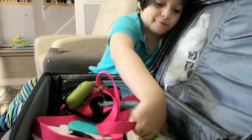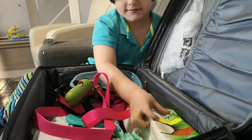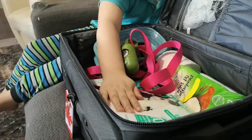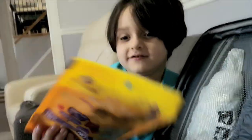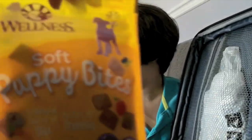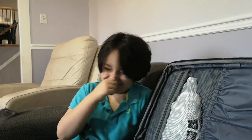We also got some wipes. Those are doggy wipes in case the doggy is dirty. We also got some pee pad training pads. And we also got some food. Those are the treats to put inside the Kong, soft puppy bites. And we have some plastic bags just in case we need to pick up throw up or poop or a pee pad.